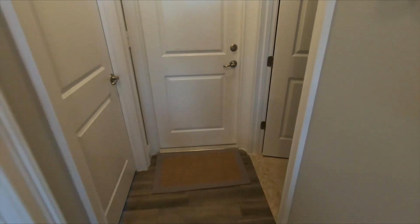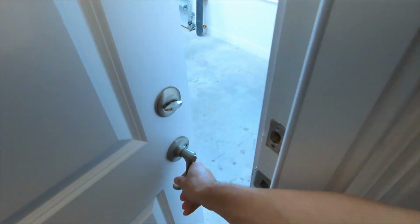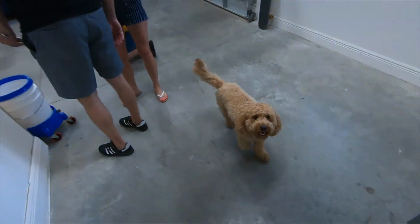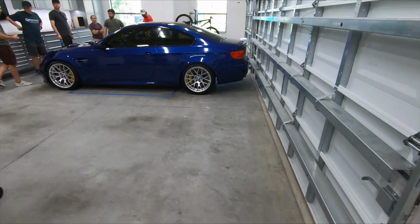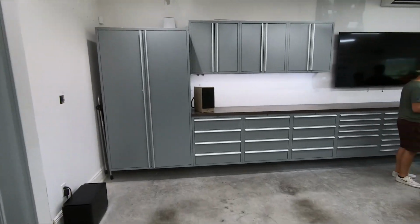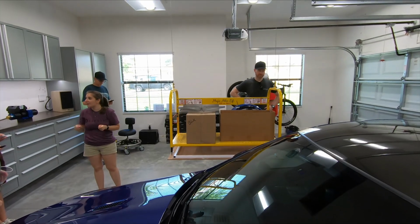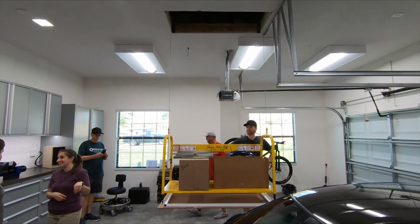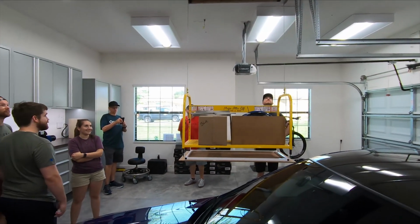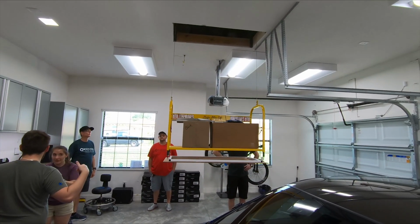That's awesome. All right, so the garage, that's what we're gonna... You guys ready to see the garage? Here we go. Oh, what's up, puppy? Alright, got the BMW M3 here. This is pretty cool. Awesome, awesome. Yeah, that makes life a little convenient. It just goes right into the hole, and it seals it to make it look like nothing's there. That's pretty cool.